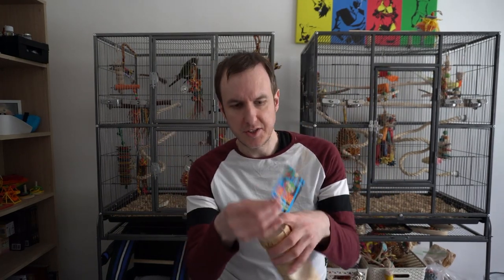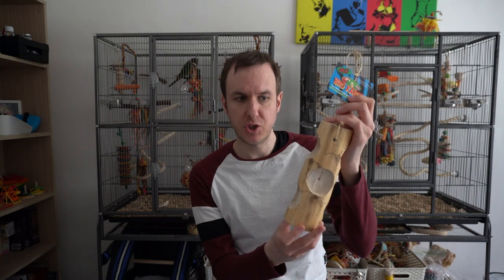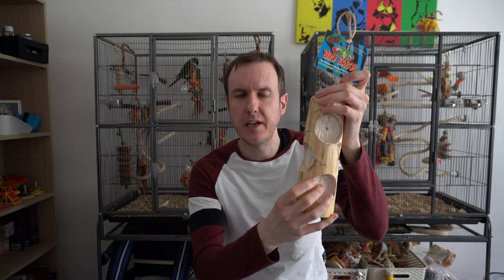This next one is the Ole. I think I like the name of that. This is one we've actually bought before as well. This is one we often give to Pickles because she really enjoys it. She absolutely shreds it. What you can do as well, I don't know if you can see, my new camera's quite cool, but I don't know if it's that cool, is there's loads of little holes in there and you can stuff little treats. We often stuff little bits of sunflower seed in there, and that can encourage natural foraging behaviour, which I think is also a very cool feature of this particular toy.